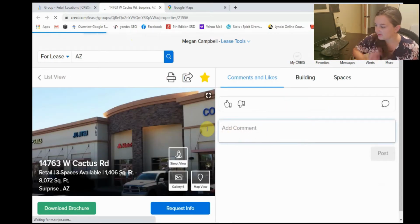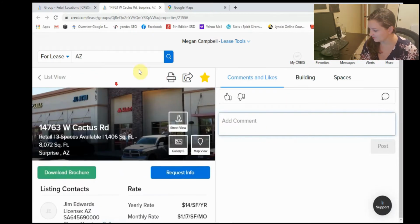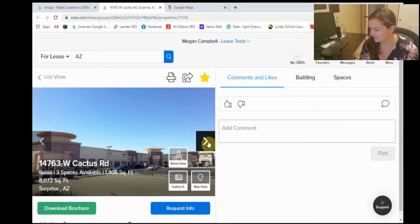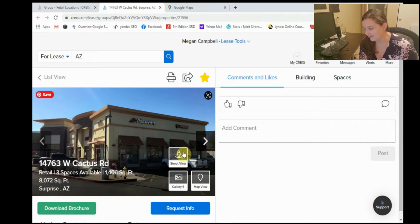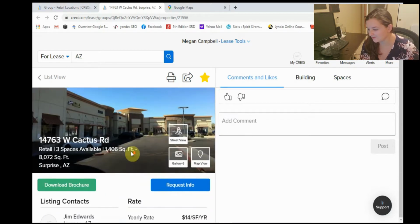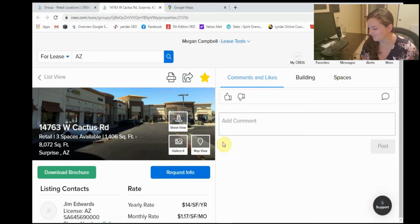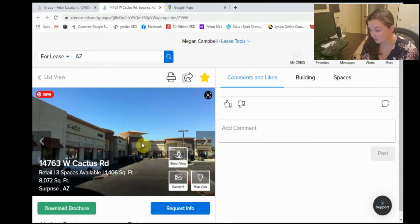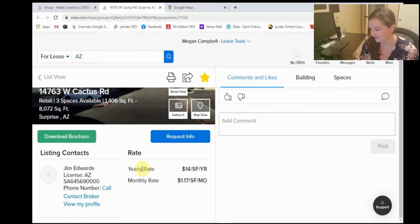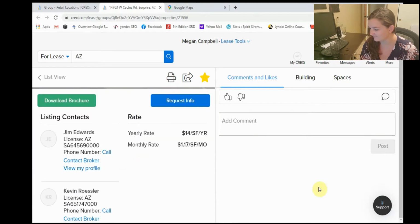Right, so on here it's got a couple pictures. Personally, I have never once been satisfied by the pictures that a realtor puts up. I think homes, they have it a little bit easier, or they do a little bit more work on them. Commercial real estate, they really just, whatever, here you go. Half the time Google Street View is a better option for looking.